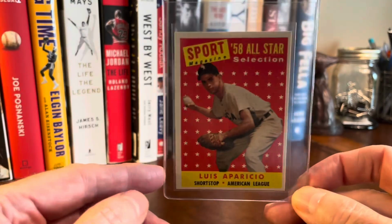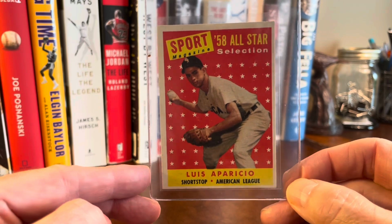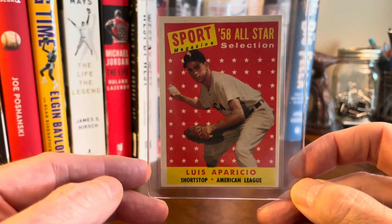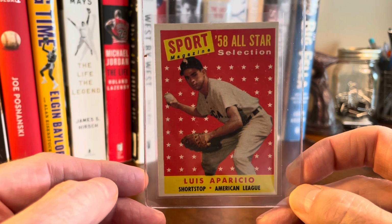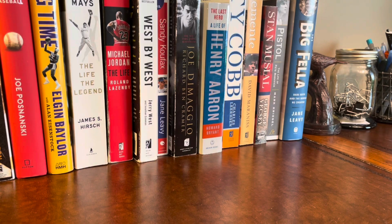The first one I picked up was this 1958 Luis Aparicio, and this is in absolutely beautiful shape. This card's cool. I don't own a lot of Aparicio cards, so I was excited. I love the way these all-star cards look from '58. So I picked up the Luis Aparicio.